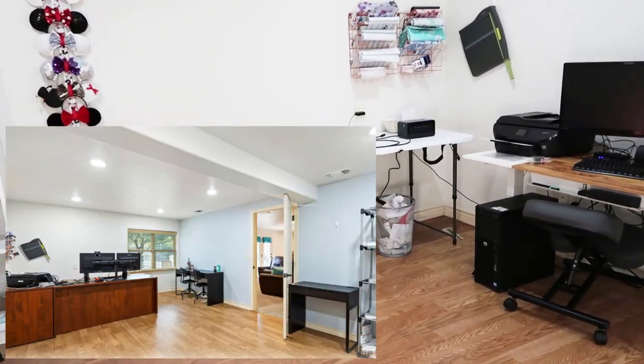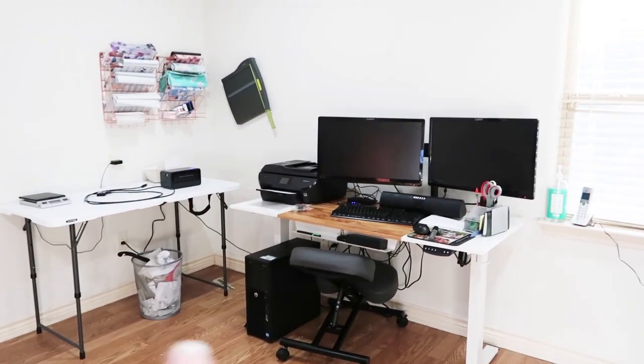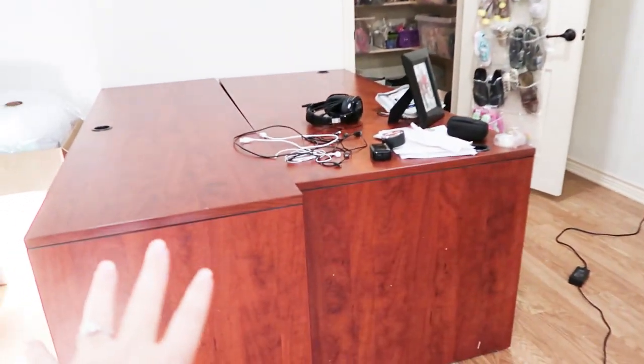I don't want to bring it with us. So he helped me photograph it and move it and set up his desk, since he's already left, that I can use for the next month. And then we have this one listed on Facebook Marketplace.